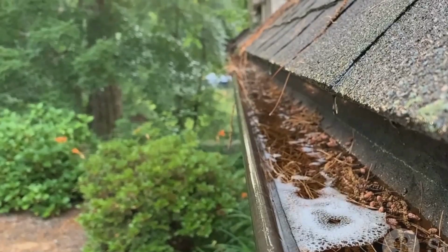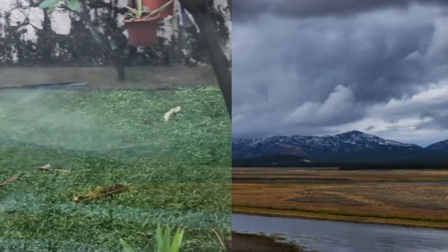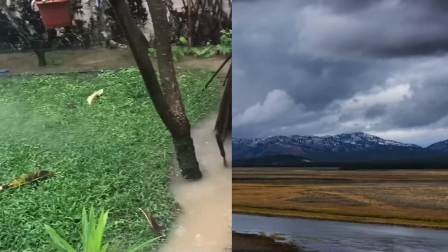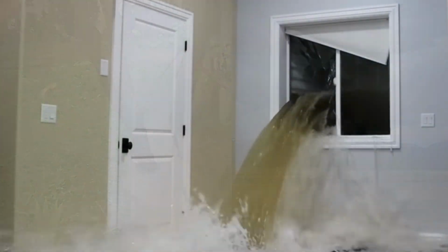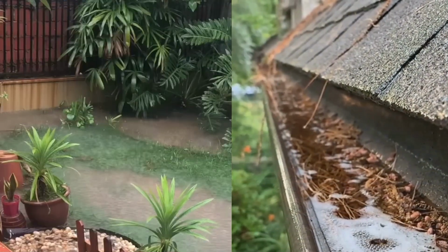Ready to say goodbye to stormwater woes? Let's make it happen. Flooding around your home can cause serious headaches, from erosion to rising dampness. And with climate change, it's only getting worse. Don't let your loved ones be a statistic of poor drainage. Investing now can save you in the long run.